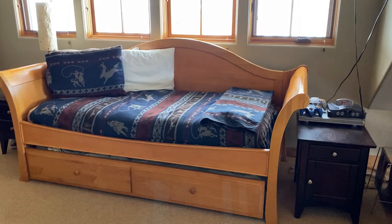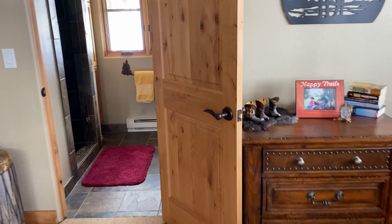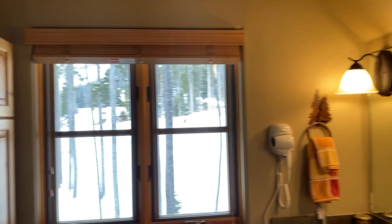So similar setup, open loft. They have a kind of a trundle bed situation. This unit is just family owned. I don't believe they rent this unit, but that same 3-quarter bath. So this loft area definitely has a lot more light being open than in 7 Happy Trails.